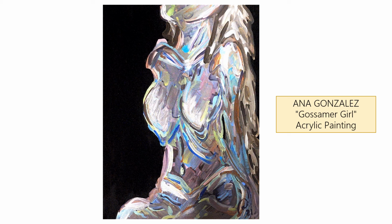Hi, my name is Anna Gonzalez, and for this medium, I used acrylic paint. My focus for this project was the emotional aspect. Particularly, I wanted to make her seem as though she was in despair and sinking. This painting brought a sense of comfort during hard times. It was a good way to let go and see where the brush took me.